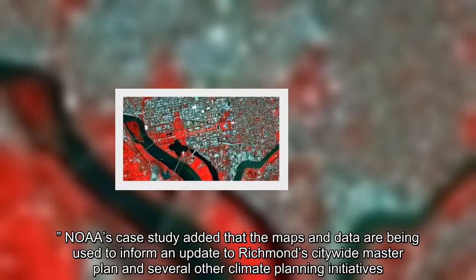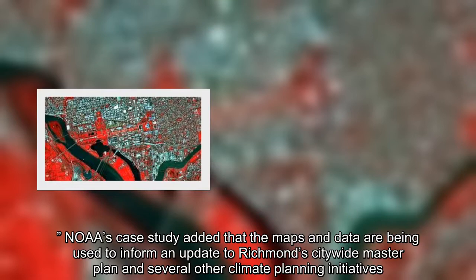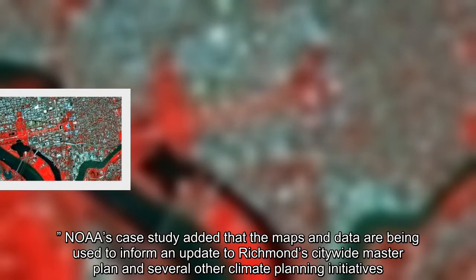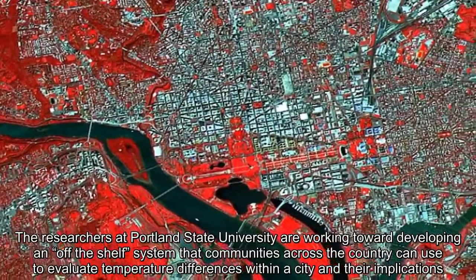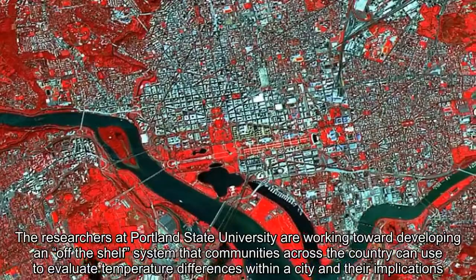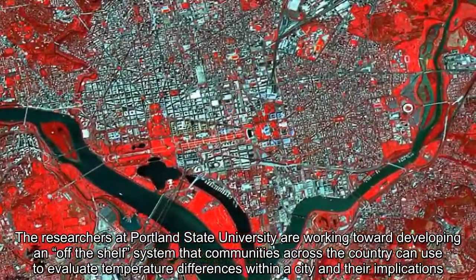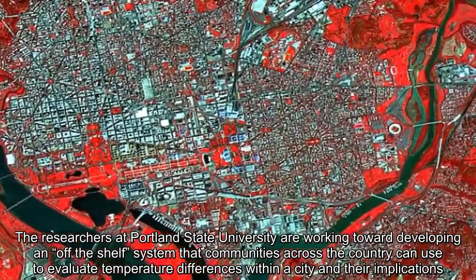NOAA's case study added that the maps and data are being used to inform an update to Richmond's citywide master plan and several other climate planning initiatives. The researchers at Portland State University are working toward developing an off-the-shelf system that communities across the country can use to evaluate temperature differences within a city and their implications.